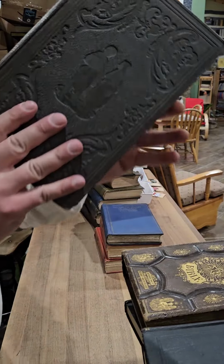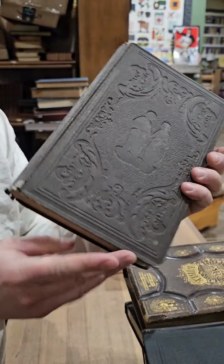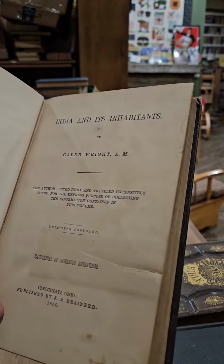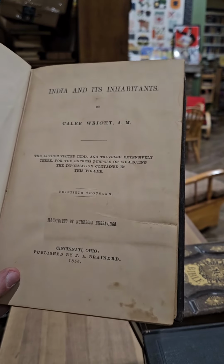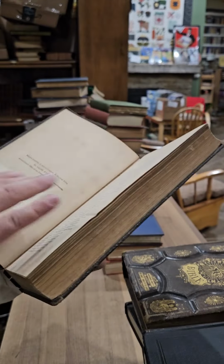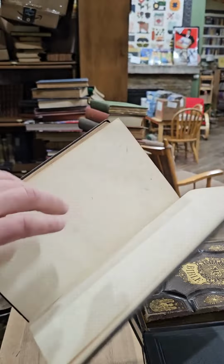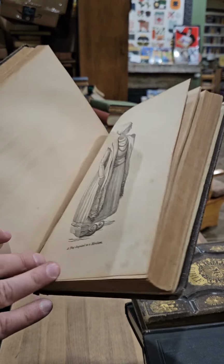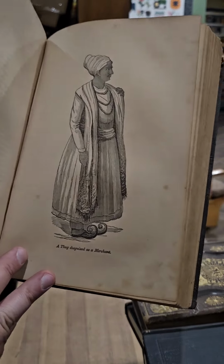All right, next we have India and its Inhabitants. Again, pretty nice condition on that one. India and its Inhabitants by Caleb Wright. Illustrated, published in 1856. See if we have some interesting illustrations. A thug disguised as a merchant.